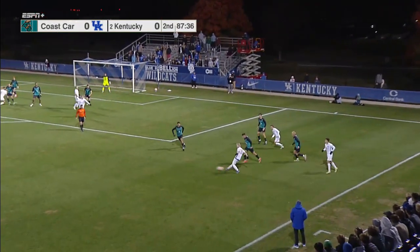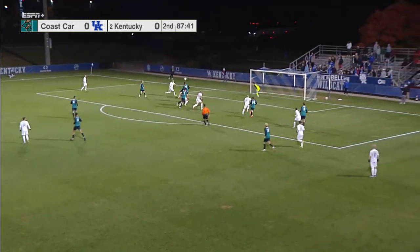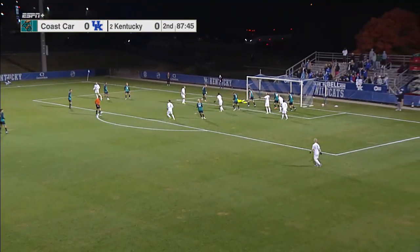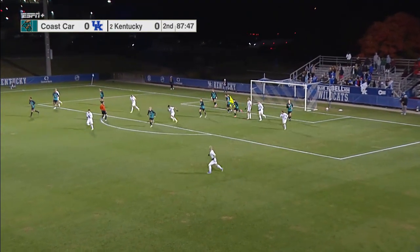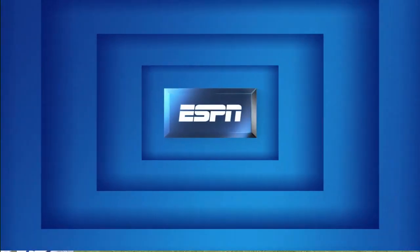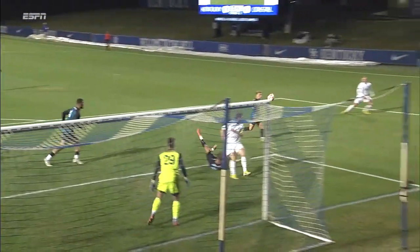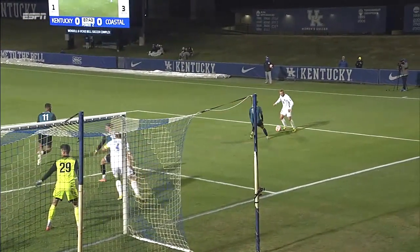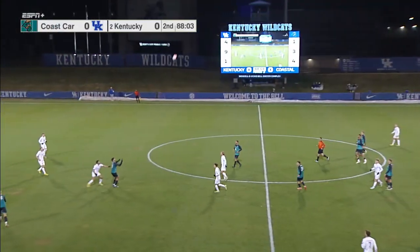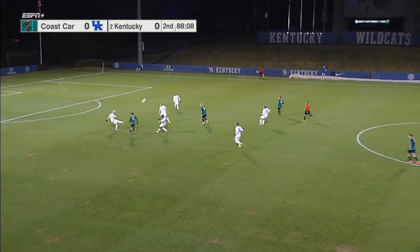Now Kentucky plays it short. Miller to the back post, and again it's knocked away. It was Santos. Shot right on goal. That was Grenning, far side to the near post. And it was right on frame. I much prefer that type of shot, though. Get something on frame to keep this keeper honest. And all those defenders in front can sometimes act as a screen, and the keeper might not see it till the last second. Could be a rebound, could be anything.